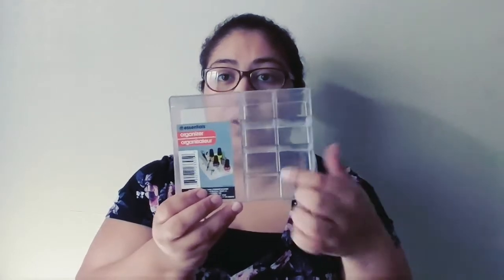long time now. The other one that I got is this one. It has a big rectangular in here and a little bit of the square ones also for my makeup. I will see how I organize my makeup in this stuff, but hopefully it comes out good.